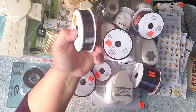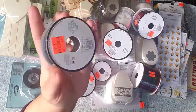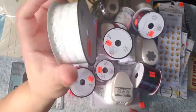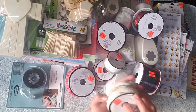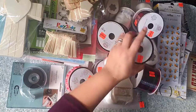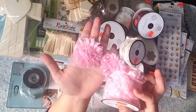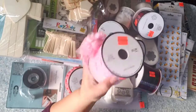I got this one, nautical theme. So this one was 74 cents, 49 cents for this one. I like it a lot. And this one was 112, and I like it. This one is like flowers. You see, nice. And it was 149 on clearance as well.